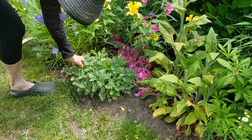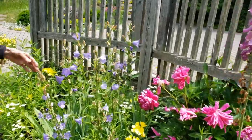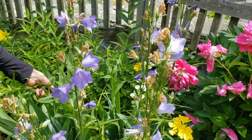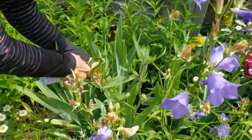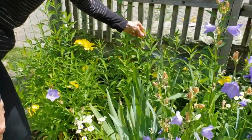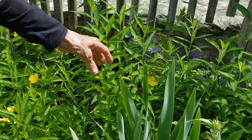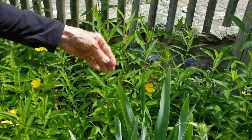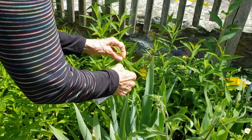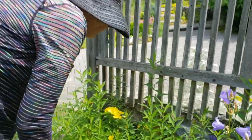Almost everything likes to be pinched back except the balloon flower. We don't pinch that back. There's more of those black-eyed Susans that I don't want in there, so I'll pull them out. And the phlox, these will be lovely. They'll bloom in July and August, and I'm pinching some of them back as well because they look as if the leaves are crinkled. And besides, if I pinch them back, then they'll bloom at different times and last longer.